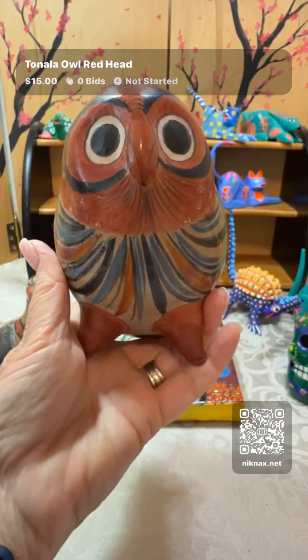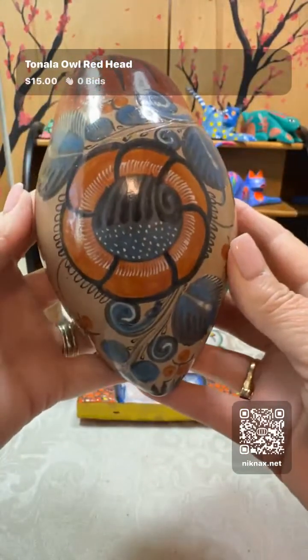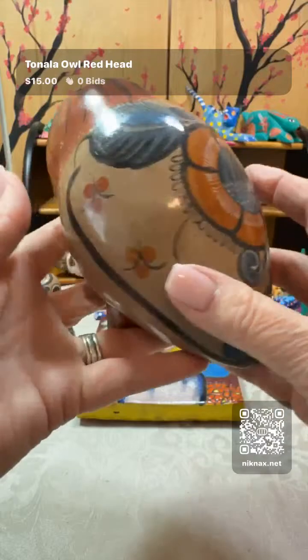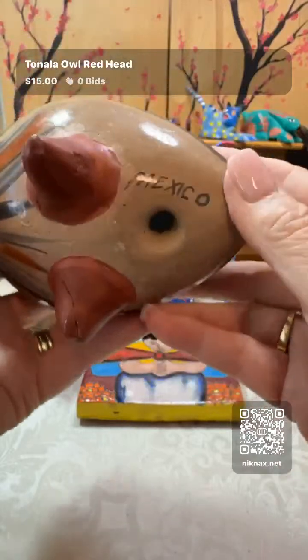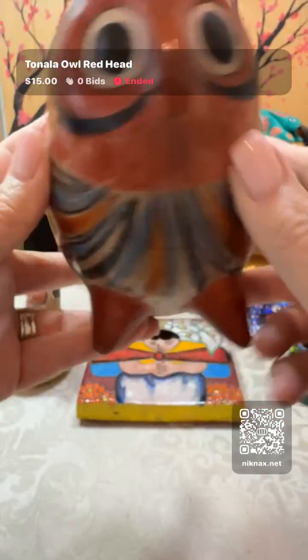He's Tanala. He is the red color or the rust. His nature item is a big old flower on the back. Beautiful little, I wonder if he's one of those little ground, the burrowing owls. He just has that shape. Oh, I must have hit the run button instead of showing him to you first.